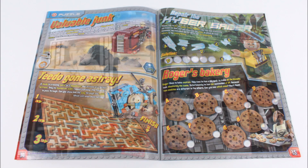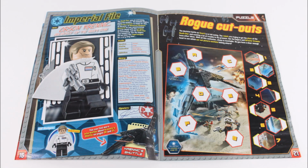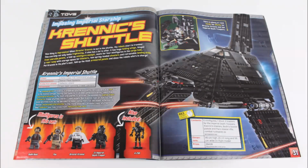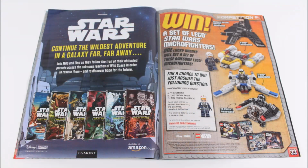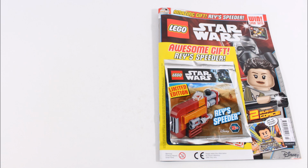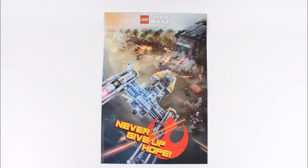Further in is an Imperial fact file on Krennic, a Rogue One cutouts puzzle, the start of the Wrong Sale Freemaker Adventures comic, and a useful information section showing you all there is to know about the Krennic shuttle set. Then at the back is the competition where one lucky reader can win all the Series 4 microfighters, which is a pretty sweet prize. So like every issue, it's full of so much awesome Star Wars content any fan would enjoy, and along with the magazine there's also the poster, which is only single-sided this time because of the build instructions. But this single graphic should interest Rogue One fans because it's got an action-packed scene with the Y-Wing bombing the Scarif bunker, and the tagline says "Never give up hope," so it's definitely the perfect poster for a Rebel fan's bedroom.